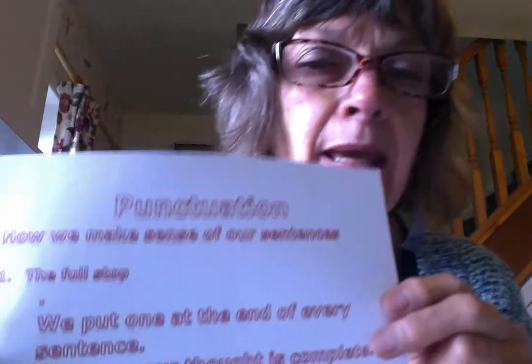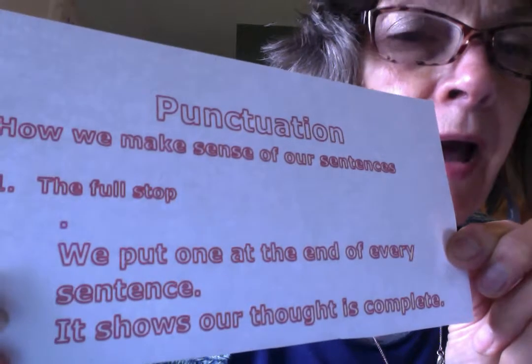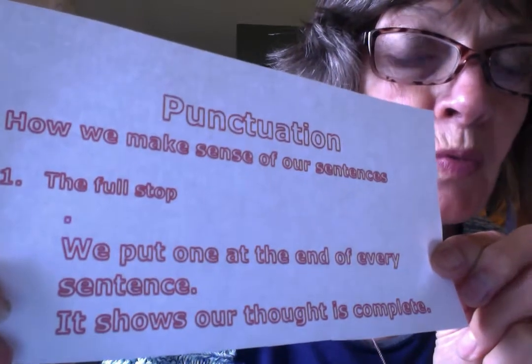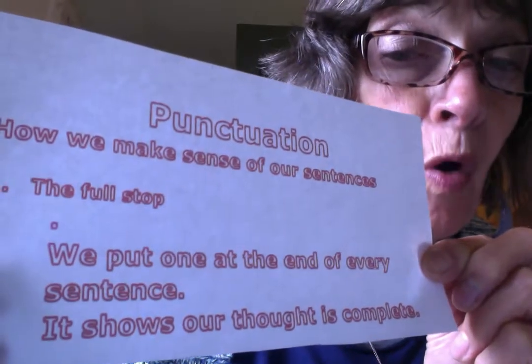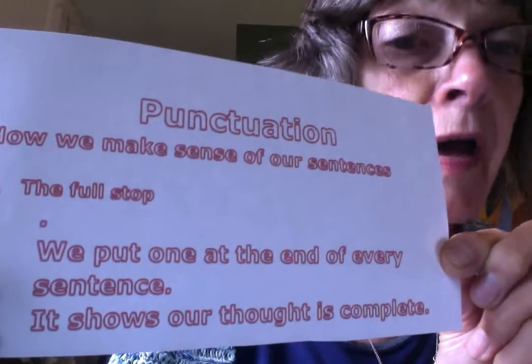Just as we pause, we make a big pause when we're telling somebody a story. I've made a pause there. That, when you write it, would be a full stop. Okay? So, it's the way that we give a sense of an idea being done. We have finished with one idea. We're now going to move on to another one. Our thought is complete. We're now going to have another idea.